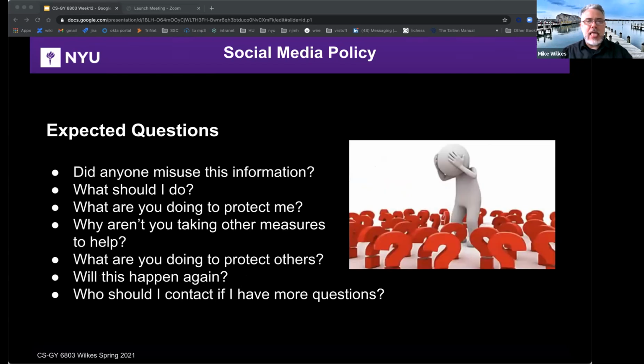What other questions are going to come up? Did anyone misuse this information? What should I do? What does this mean to me? You put out a release, you send a letter, but it should address what does this mean to me? What should I do? What are you doing to protect me? Usually companies have to buy identity monitoring and protection and theft prevention tools and subscriptions for the impacted users. Why aren't you taking other measures to help? And you need to be prepared to address that question.